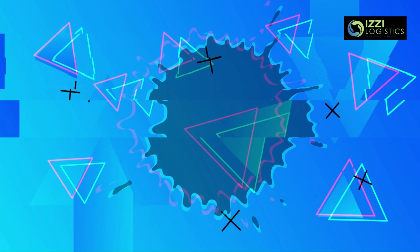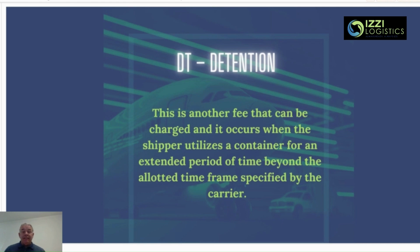Our next one is very similar but different. It's called detention. Detention is similar but different to demurrage. Let's say you got the container out on time, but then it's taking you too long to return the empty container back to the port or the yard. That's when the detention fee occurs. There's a period of time in which you need to take the empty containers back. If you don't, they will charge you. Sometimes they charge you daily or weekly. It depends on the negotiation you have or that the freight forwarder has with the carrier. The sooner you get rid of the container, the better for you.